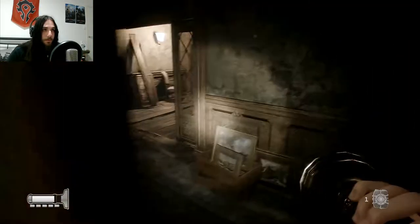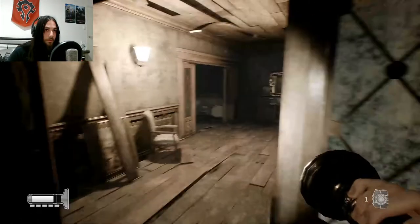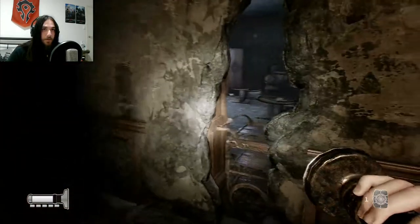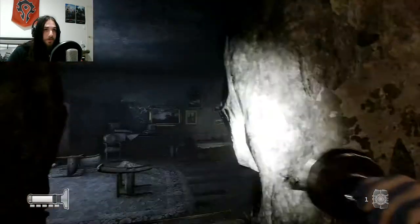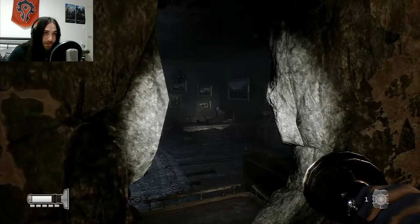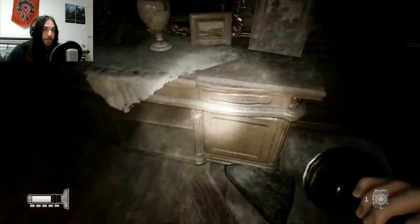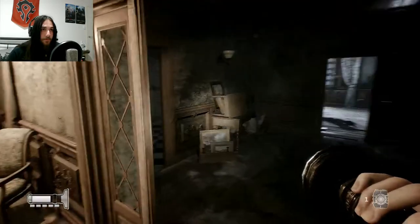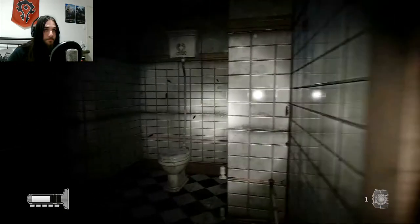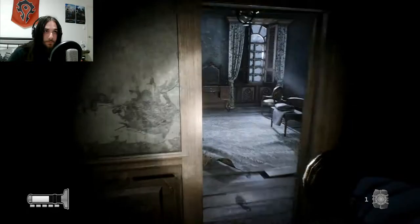Oh god. Oh, great, there's a... What the heck? What is that? That is not a person. Oh, great, another bathroom. Well, at least I have now familiarized myself with the area.